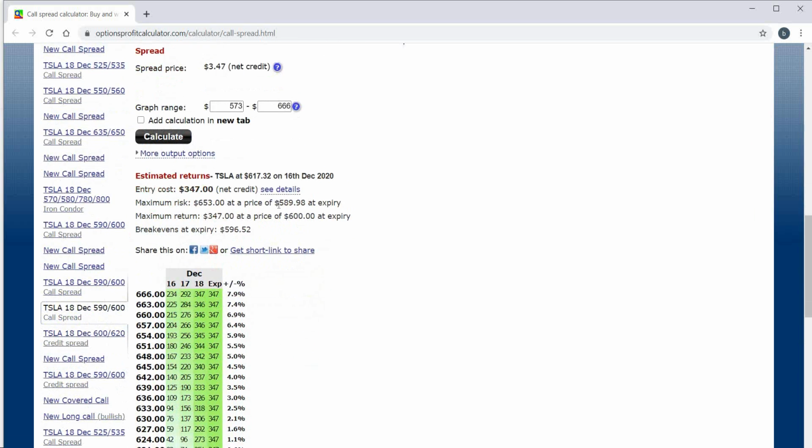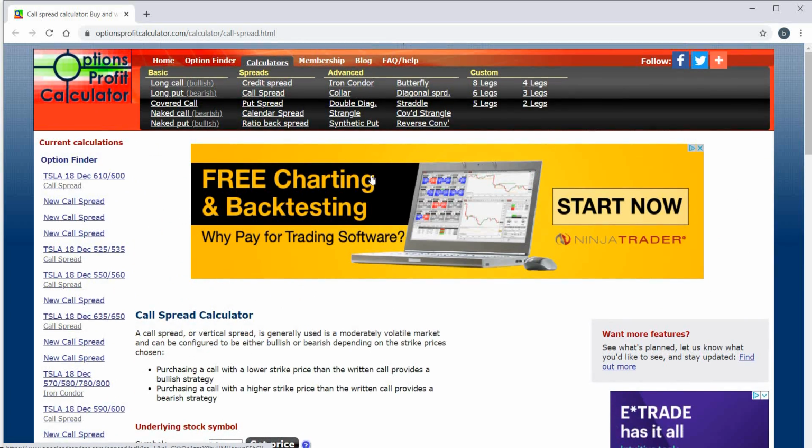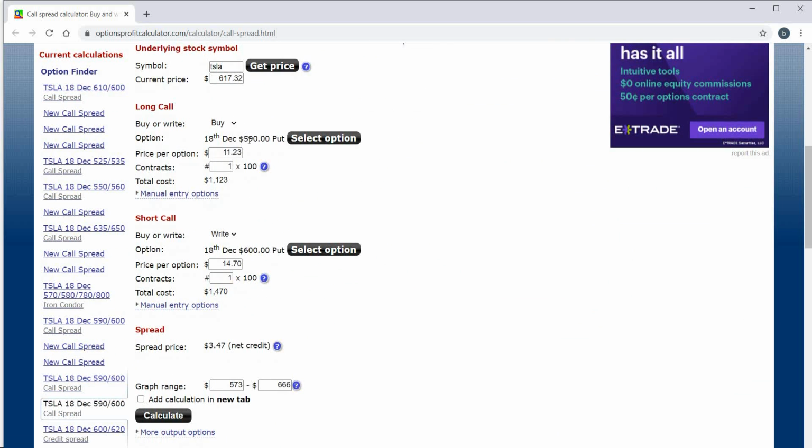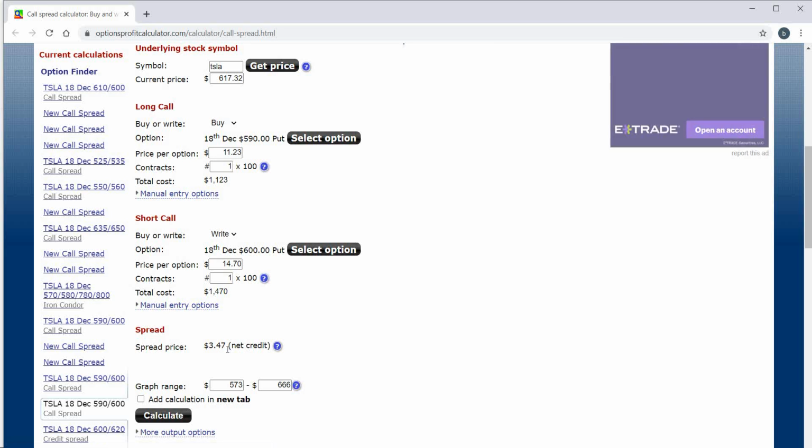You have to put up collateral of $1,000 because the collateral is going to be the difference between the strikes. The difference between the strikes is $10 times 100, so that's going to be $1,000. So you put up the collateral. If this expires in your favor, they give you the collateral back, and then you keep the net credit, which is $1,347 minus what you paid for it.